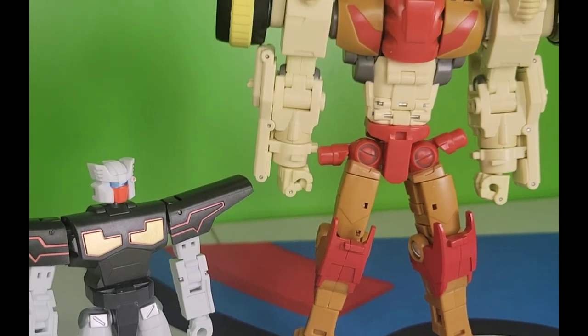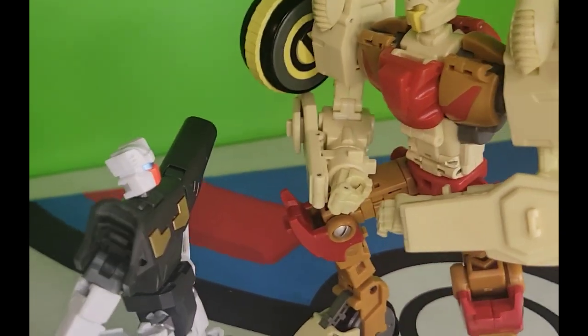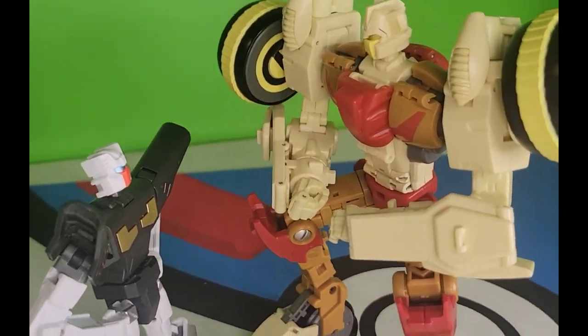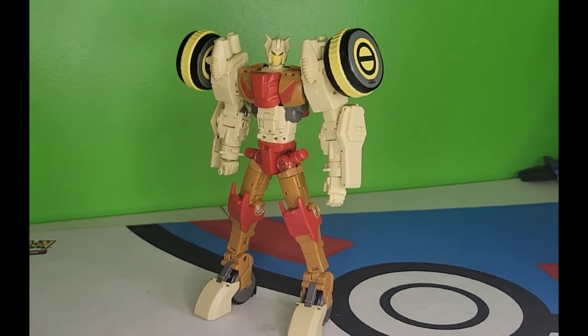Transformation for both of them is actually really, really fun. For the few days I've had them both, I just keep finding myself flipping them back and forth all the time when I pick them up. It's really nice. And the robot modes both are a great payoff for a great transformation. Rewind is good, but Chrome Dome really is the big show here.